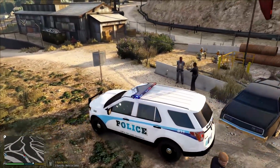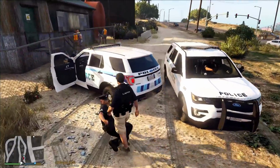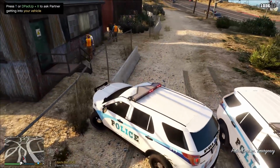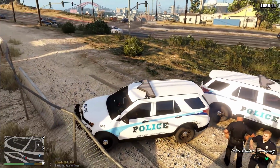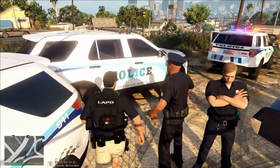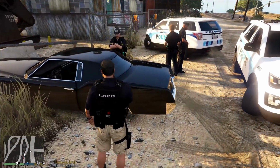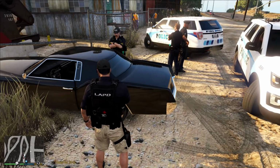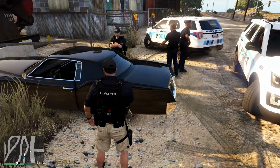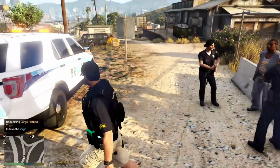Just need to pull forward and make some room. Oh, that's what you get, man, for leaving your siren on. Alright. Dispatch, I need a tow truck. We're gonna tow his vehicle. They got him in cuffs.